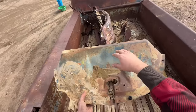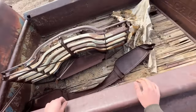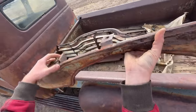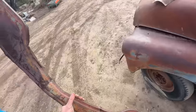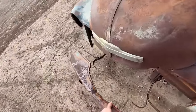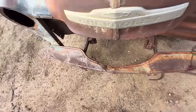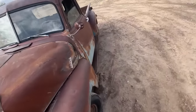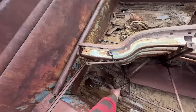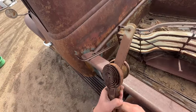Here is a, right when you open your hood, this is where your hood latch bolts to. We have a valance panel. This goes on the front bumper right here. So I can't remember if it goes behind or in front, but it goes there. Goes your bumper in front. We got hood hinges. These bolt on the firewall.